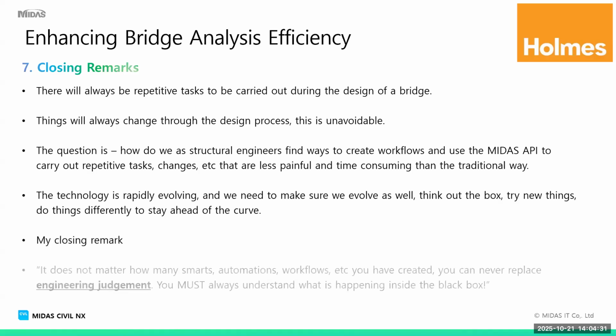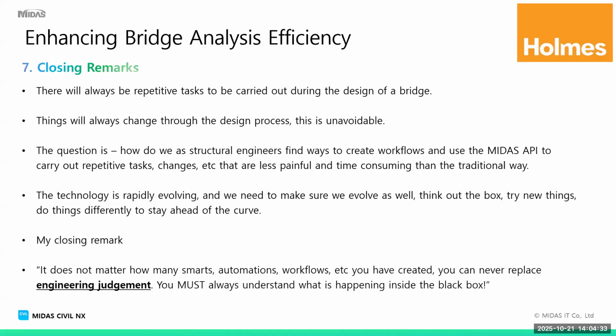And then my closing remark is, you can create as many workflows as you want, as many automations as you want. None of that, no AI, nothing can replace engineering judgment. And we must always make sure we understand what's happening in that big black box.